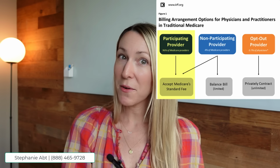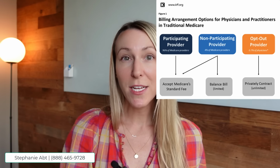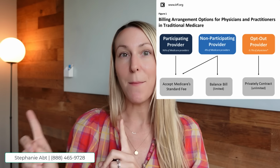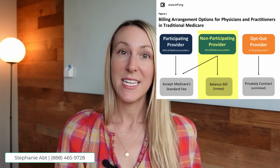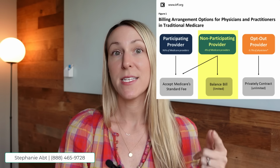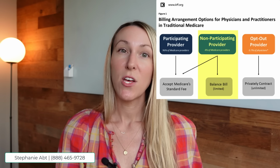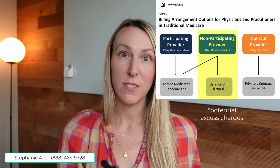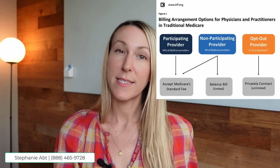Now, very rarely, a doctor could agree to see Medicare patients, but not be a Medicare participating provider. So in this instance, the doctor is allowed to bill you up to 15% above the Medicare approved amount for that service. Those are excess charges. Plan G always covers them at 100%, and Plan N does not cover them.